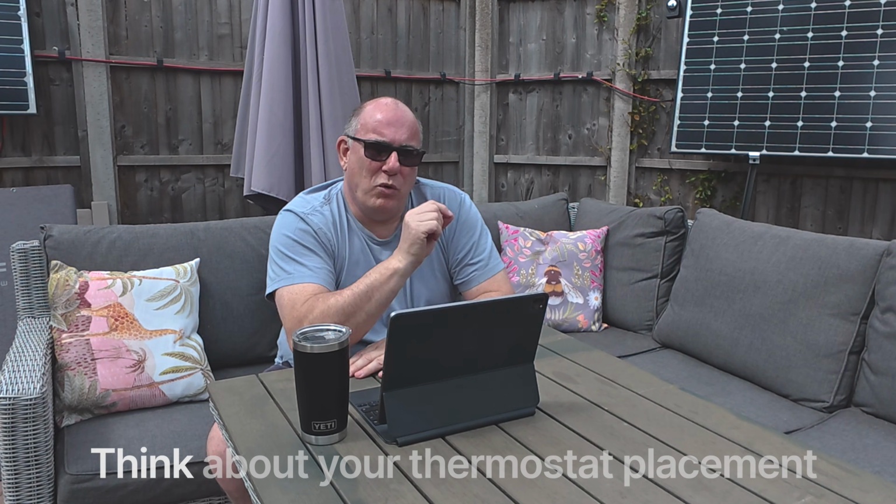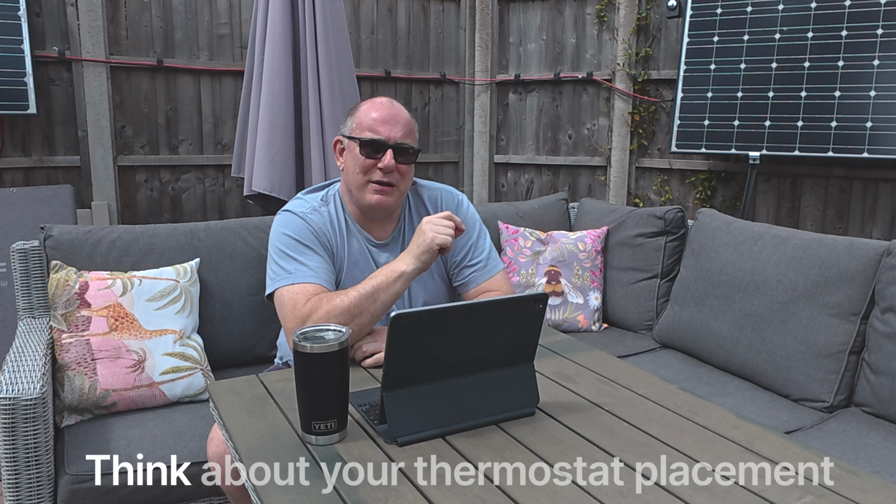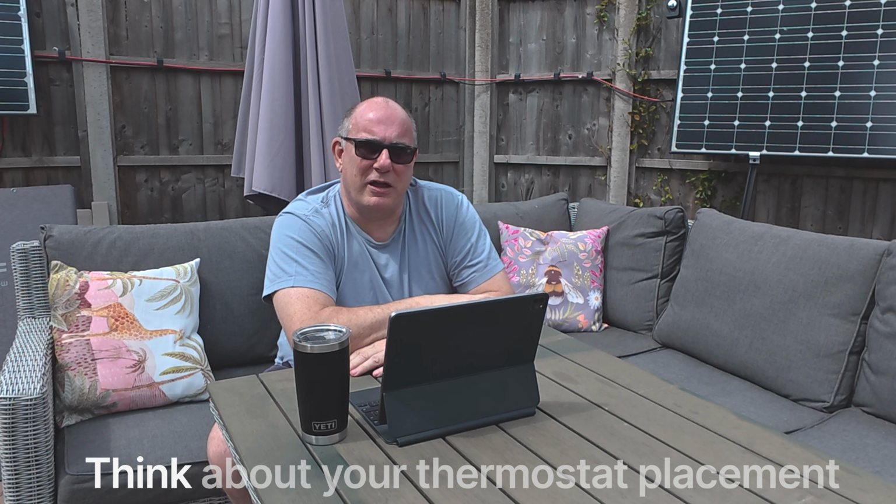And I say we're getting an SCOP of about 3.61. I am more than happy with that. Would I like it to be a little bit more efficient? Yes, but I want to see how their design works before I make any changes. What's your thermostat placement? As I said, having ours in the hall, I think that was a big mistake. We should have had that in our family room where we spend most of our time.